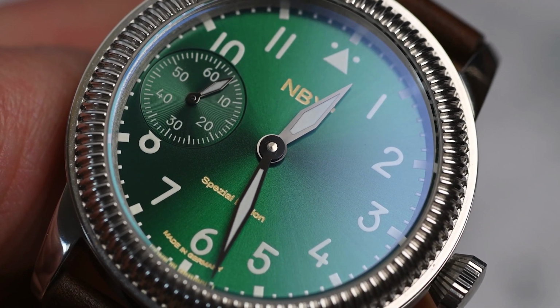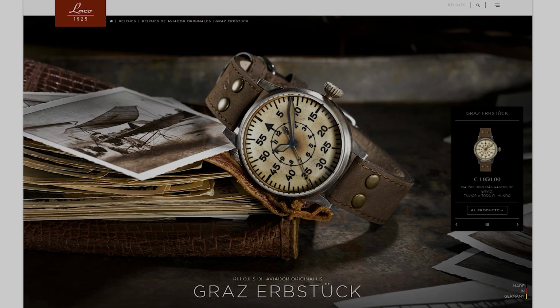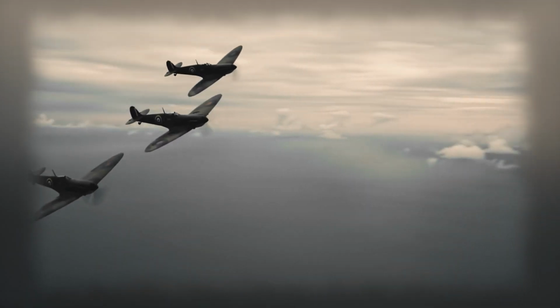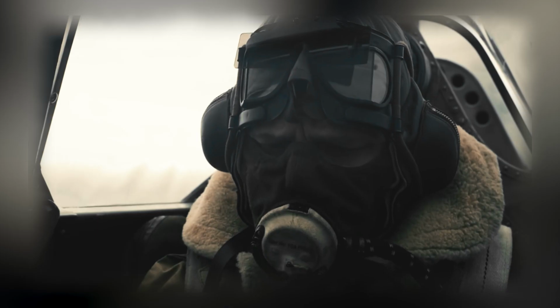Yes, it is German, yes it is aviation, but it's not a flyer like those classic designs of brands like Laco or another priced IWC. The watch and aviation form a perfect symbiosis, so much so that I dare to say that one without the other would not be the same.